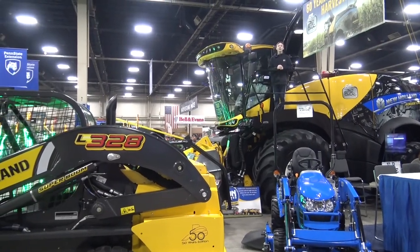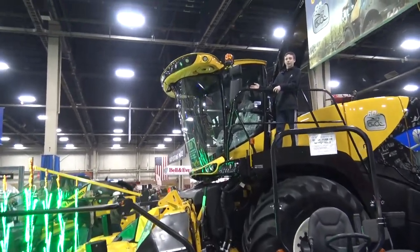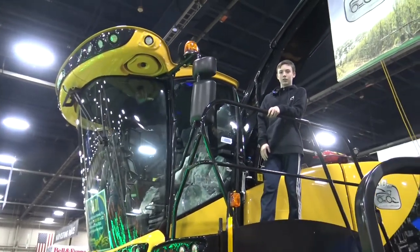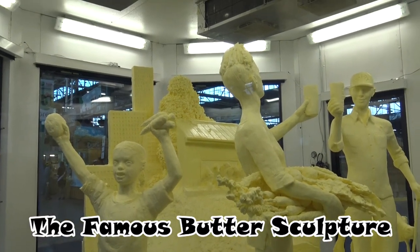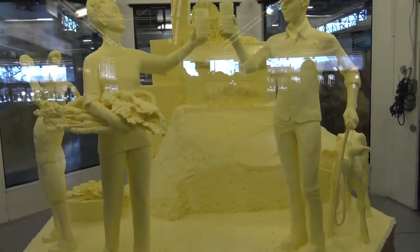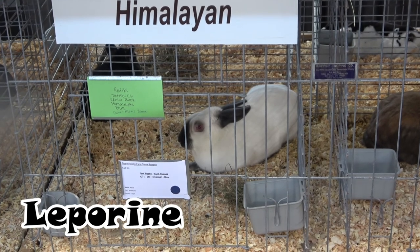The farm show isn't just about the animals. The leporines are the wascally wabbits.